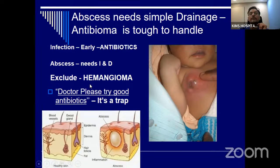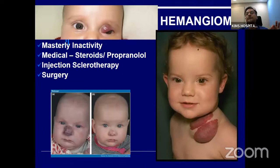So the most important point, which we were taught and which I tell most of my juniors, is to find out if it is a hemangioma or not. Both are red, but check whether it is a hemangioma or not. So always put a needle and aspirate. If frank blood is coming, we just abandon the procedure, thinking that it is a case of hemangioma. Or else if it is pus, just drain the pus.